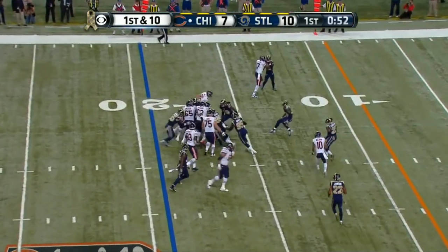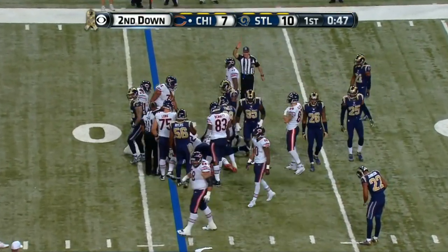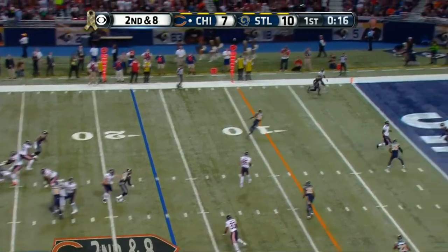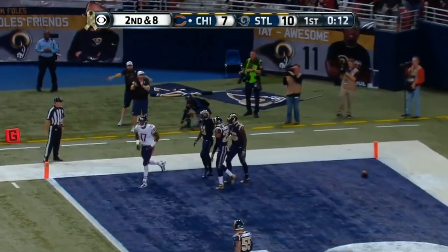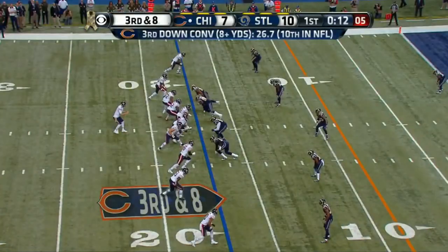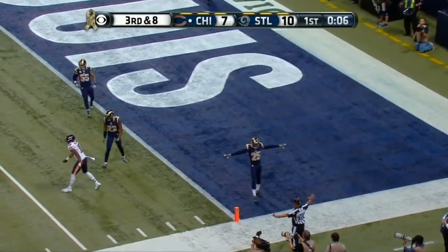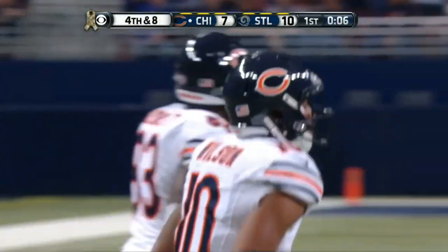Langford trying to push his way forward. He gets 2 on the play. Langford's a big guy, 6 feet tall, 208 pounds. Cutler taking a shot in the end zone, and it's broken up. Janoris Jenkins on the coverage. Cutler was looking for Alshon Jeffrey. Cutler fires, end zone, incomplete. Intended for Marquise Wilson. It looked like Cutler may have had an opportunity to run that ball.